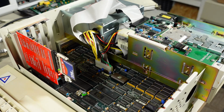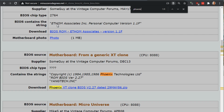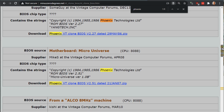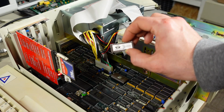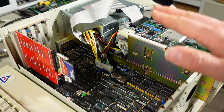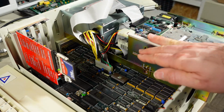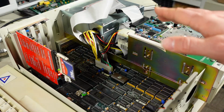So what did I do exactly? Well, I went on to minuszerodegrees.net and I started looking at all the other BIOS ROMs from XT class machines. And I noticed that there were several others that had Phoenix BIOSes on them, and the version numbers were similar to the Leading Edge, like 2.51, which I think is what I downloaded and I put on this computer. The original ROM chip that's in here is actually a 16K ROM. This is a 27128 EEPROM, and that's actually what I ended up burning in here. But the ROM I downloaded was only an 8K ROM, while this one actually was 16K. So I'm not exactly sure what the difference is, but I figured they were both Phoenix, and there was a good chance that the motherboards were similar enough that things would work.